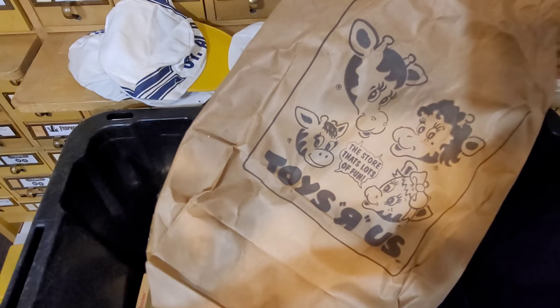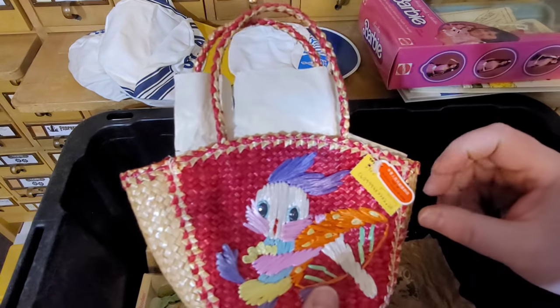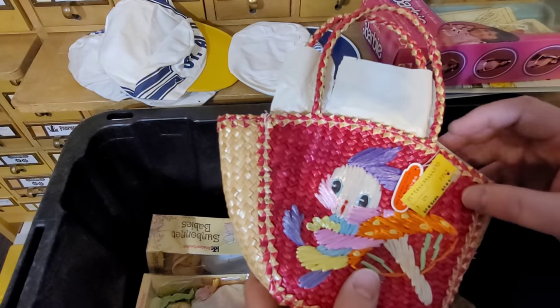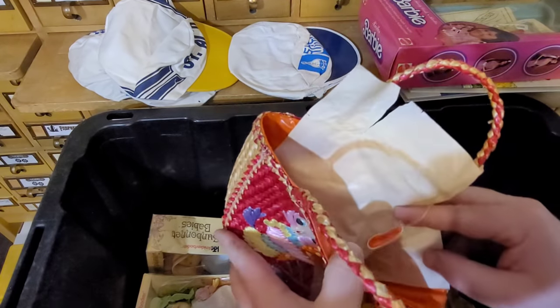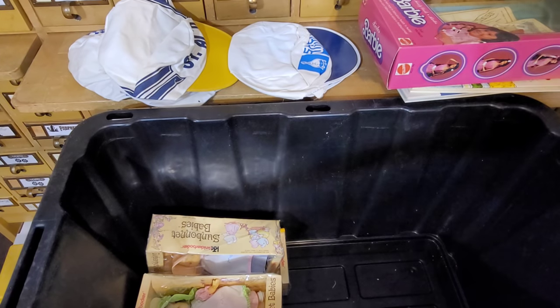So here's a Toys R Us bag. This is like one of the ones I'll probably frame. I think that one's really neat with the Geoffrey and family on there. So we have this little basket. I mean, it's an Easter basket or something, I think. It's just generic. It's pretty cool. It's $1.18 at Toys R Us back in the 80s.